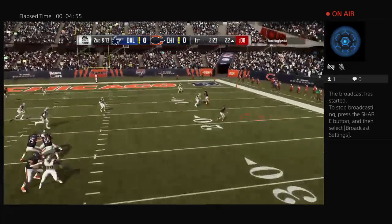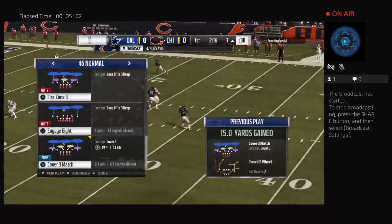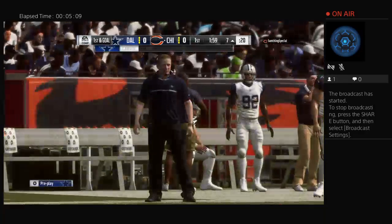Now Trubisky to throw on second. He'll leave it for Cohen, complete. And brought down, but not before they get it inside the 10 to the 7. It's a really nice 15-yard pickup, and now it's first and goal.